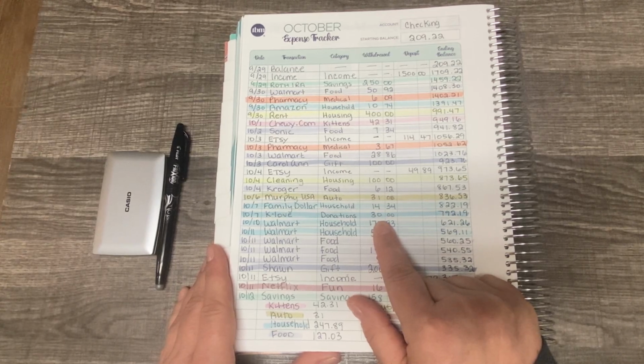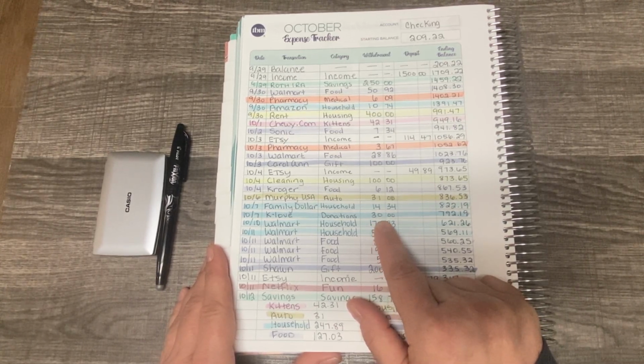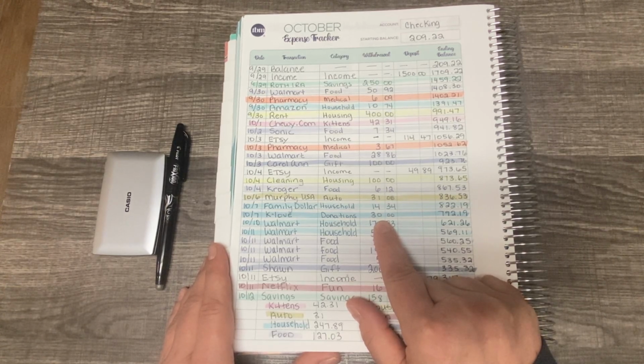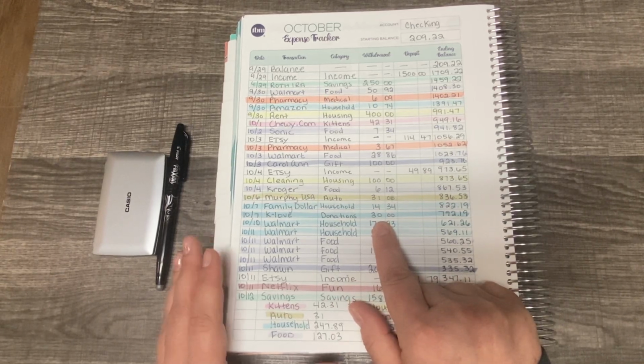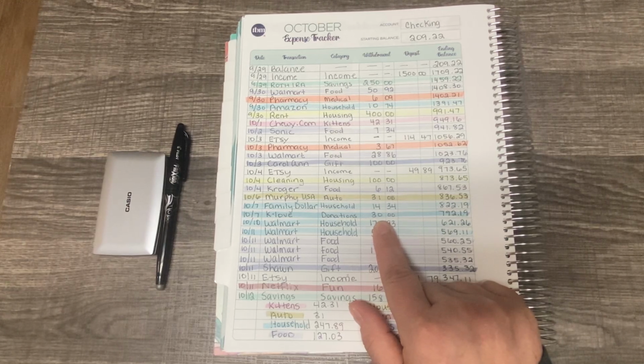I made my donation to K-Love. That's a contemporary Christian radio station. And I have a $30 a month donation. Now, usually this is earlier in the month, but if you remember, I didn't have a debit card for a while. So this was a makeup donation for the one that I missed because my debit card wasn't here.